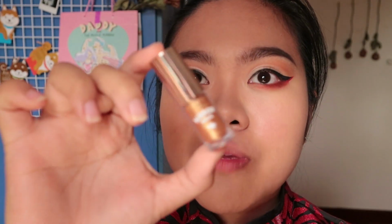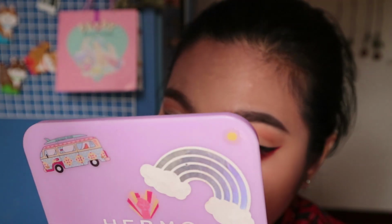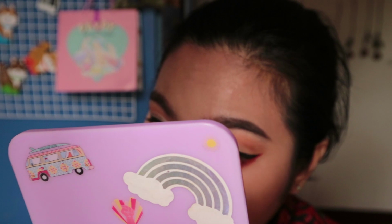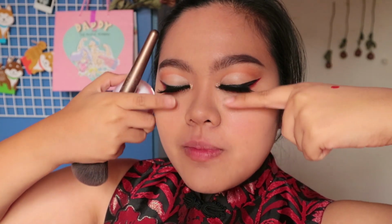So now I'm gonna use the Mirror Holic in Starlight Sparkler. This one is kind of a gold coppery shade. I'm gonna put it in the inner corner on the bottom here and see how it looks first. Oh wow, wow, wow, that's very Tong Tong Chang. Oh wow, that is really, really sparkly. You see that? I put on some lashes and this looks much more extra than I actually anticipated.